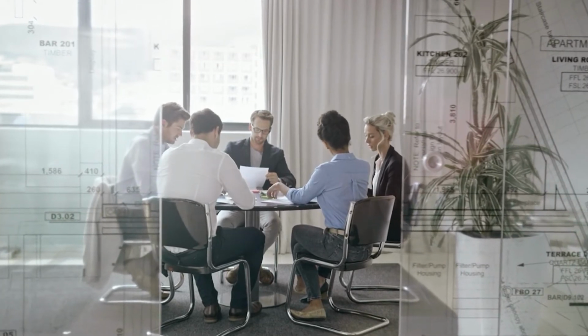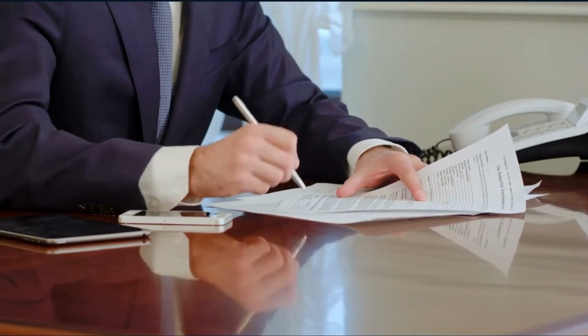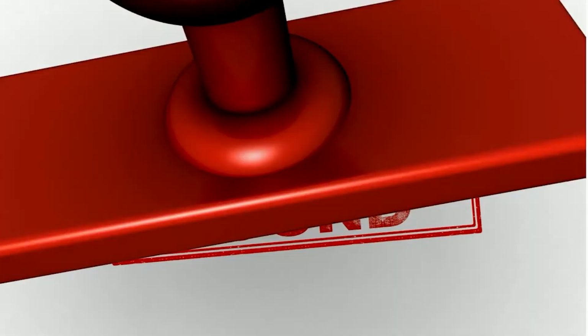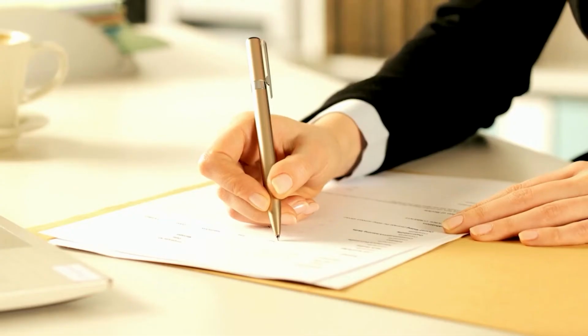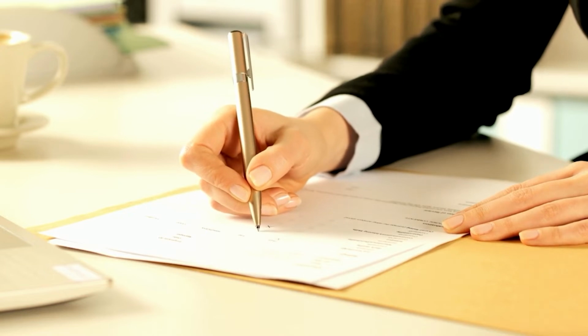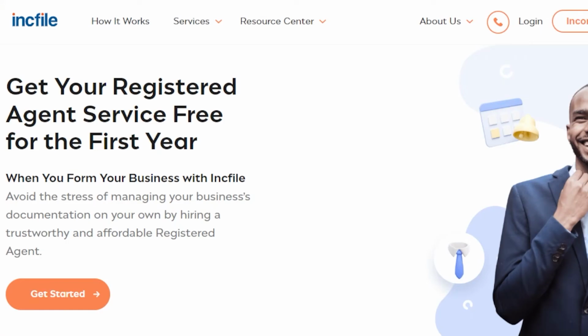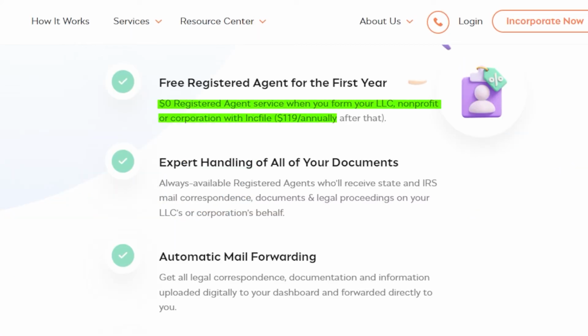However, I highly recommend you utilize a professional registered agent, as they have much more knowledge of protecting your company in cases of possible issues, like problems concerning court schedules or filing reports with the Secretary of State, etc. Besides, hiring a professional registered agent is very affordable these days. In fact, an honest and reliable company I recommend, Inkfile, offers a free registered agent as part of their package when you form your LLC through them, but I'll talk more on this later in the video.